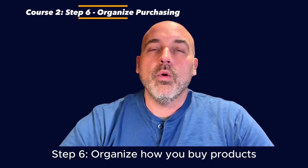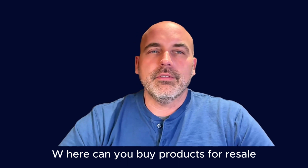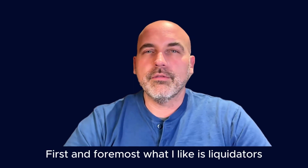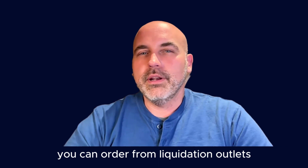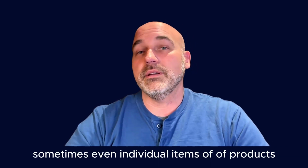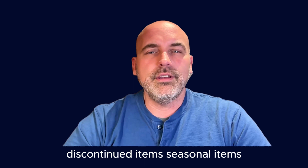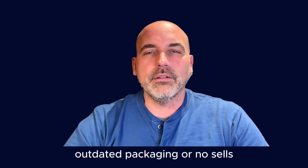Step 6, organize how you buy products. Where can you buy products for resale? There's a number of different ways to do this, and people ask me all the time, where do I get product? First and foremost, what I like is liquidators. You can order from liquidation outlets, sourcing pallets, truckloads, sometimes even individual items of products. Typically, these are retail returns, discontinued items, seasonal items, outdated packaging, or no sells.